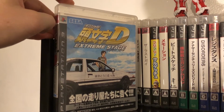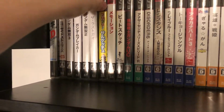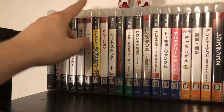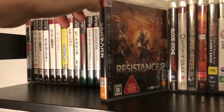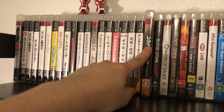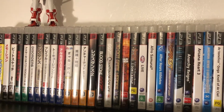One of my rarer titles for the Japanese imports for PS3 is probably my Initial D Extreme Stage. Very happy to have that one. I think the game everyone should have is The Last Guy. Do your research, a very fun game, that one. I really enjoy picking up the variant copies with Japanese titles. I love Resistance. I had to pick up this Resistance 2. It's probably my most preferred copy of the game, with just the cover there. And then we flow through with Bloodstone here.